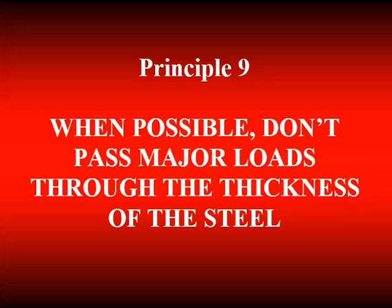Okay? Now, this may not be the prettiest thing, but it's another detail that's going to be a little easier for the welder to make. Number 9, you say, what happened to 4, 5, 6, 7, 8? Steve says I don't have time to do them, so I have to cut them out. Okay? On your critique sheets, say Steve should let me tell the whole story. On critique sheets, just say knock out the bolting portion and do welding all day. All right, good. Principle number 9, when possible, don't transfer major loads through the thickness of the steel.